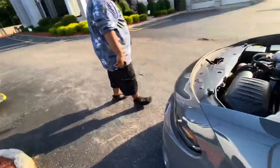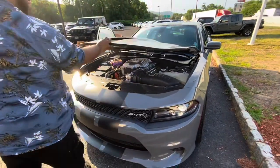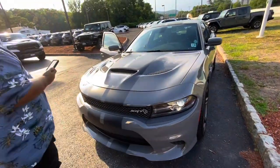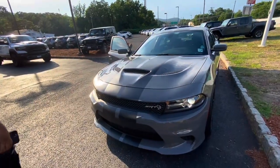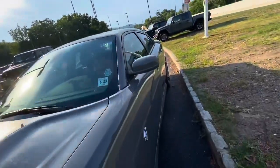But everything else, and because of the way I drive, which isn't like an idiot, the tires are still original. Very nice car, man. Yeah, thanks. All right, now we're going to go for a ride. So let me get the bag in the car.